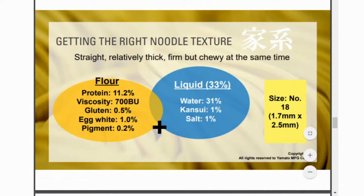Okay, so getting the right noodle texture for Ie-kei ramen noodles. Ie-kei ramen noodles are typically straight, not curly, relatively thick, and firm, with a big, coarse, rough surface, but chewy at the same time.